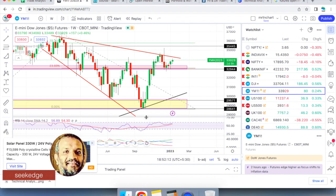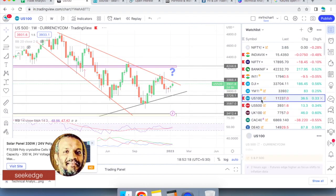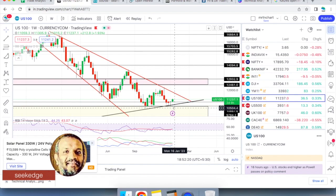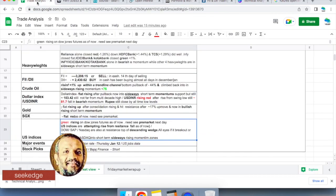As of now, sideways is what the Dow Jones charts are showing, but that kind of strength is not that visible in the Nasdaq and S&P 500. Moves are there, and some are at a support zone. It has bounced up and is moving up. There is a lot of resistance on the upside for the Nasdaq and S&P 500, but the Dow Jones is indicating some reversal attempt. So let us keep a close watch on that descending wedge breakout or breakdown.